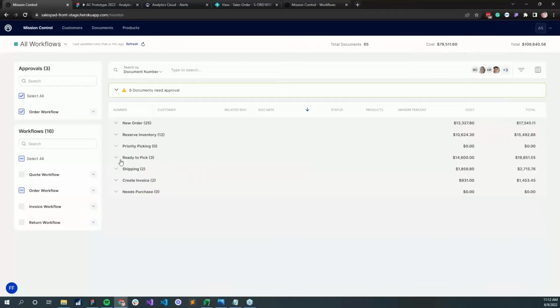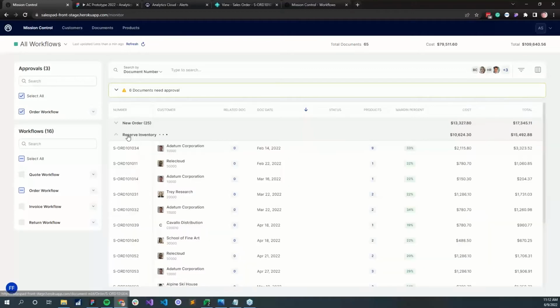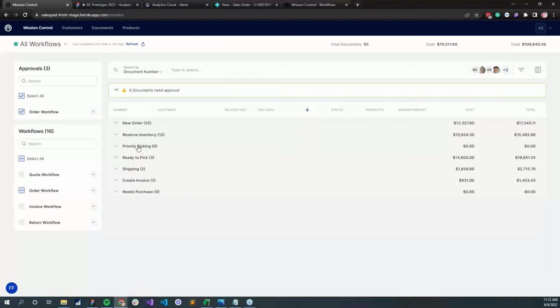whatever process it is that you have set up. You can see I've got a bunch of documents in new order, and then I've got a reserve inventory spot, and then some of my documents end up going into priority picking, and then ready to pick and so on. But just imagine this is your specific process. A lot of our customers set it up around the situations, or the stopping points, within their process. And you can see that imagining here.